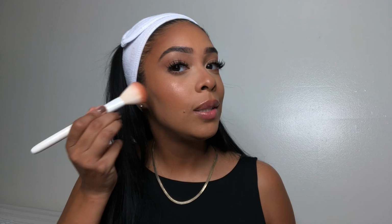And now while you're looking at your face, if you feel like you want to bronze up a little bit more, which most of the time I do, again, I go in with my bronzing palette. Wherever I feel like I want to be a little bit more bronze, I'll add some more. Girl, these brows are looking fuego today. Okay.